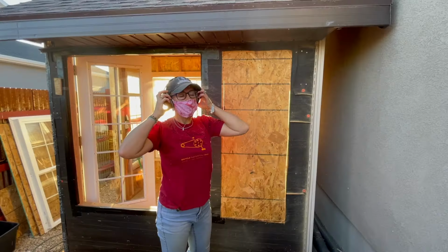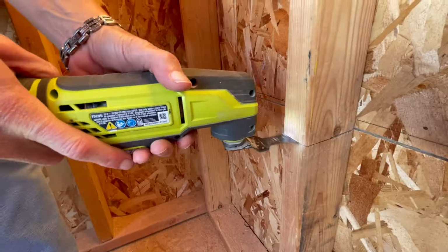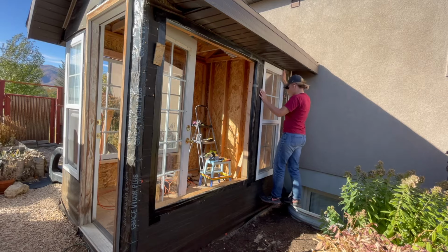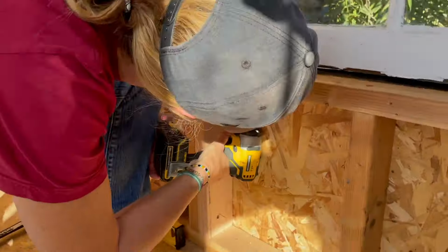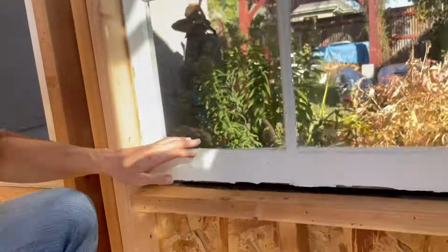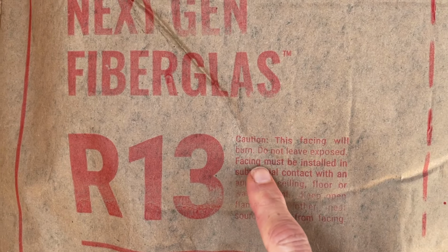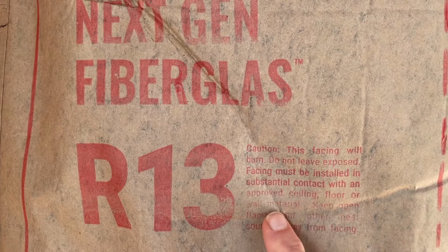Upon further reflection of the airflow situation, I put the other narrow window in as well. Just the right amount of space for another window? Why not? We just made an important discovery. Facing must be installed in substantial contact with an improved ceiling floor.